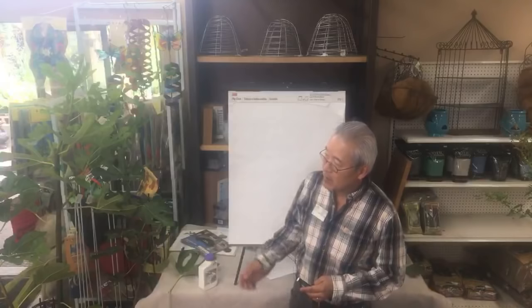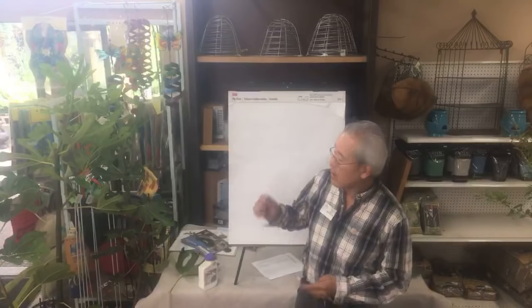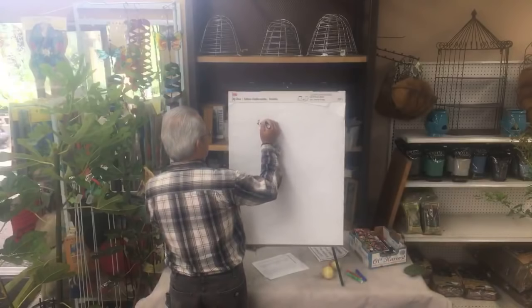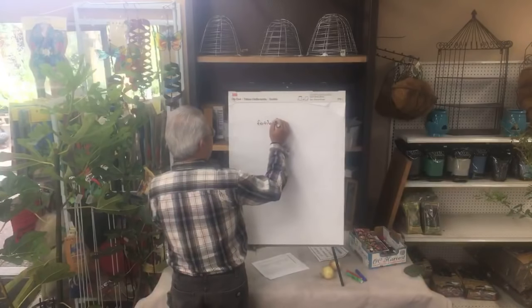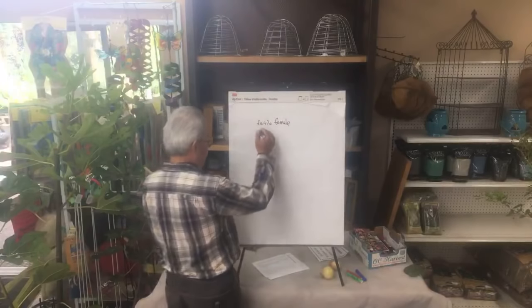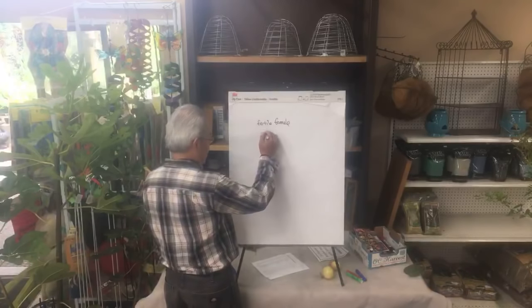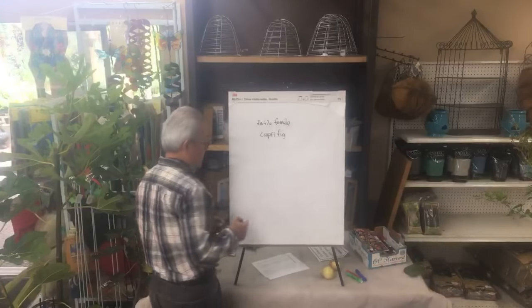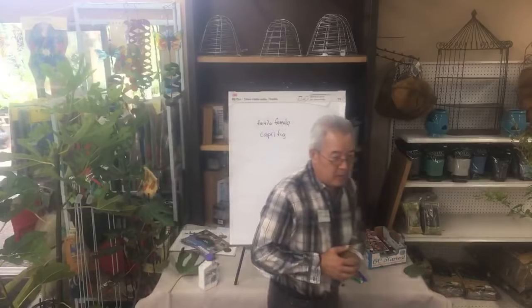There are different types you can get. One type would be self-fertile females. The other type would be called a capra fig. And there are other types too, but these are the main ones.